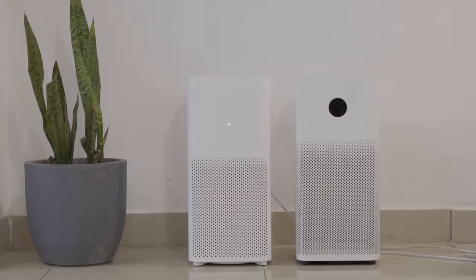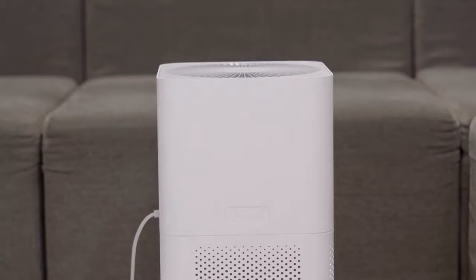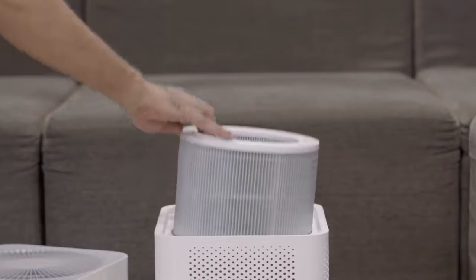However, I can see places where cost cutting is done. Unlike the previous generation 2S, there is no AQI display on this one. Instead, it uses color coded method like red for high pollution, orange for moderate pollution and green for clean air. It can also not show you the real-time filter life like you get with 2S, but when the filter needs to be replaced, the indication light will blink red. Speaking of changing the filter, you need to press on this button on the either side of the purifier to open the upper half, and there you have it, the filter.